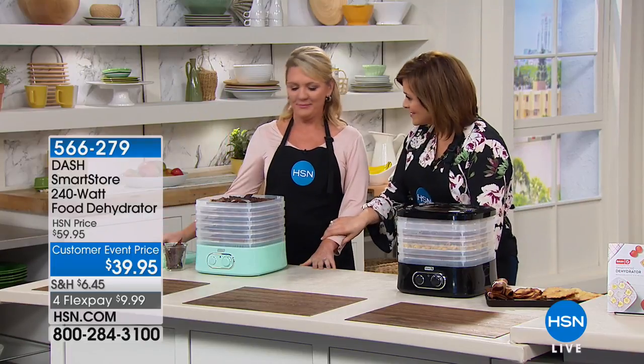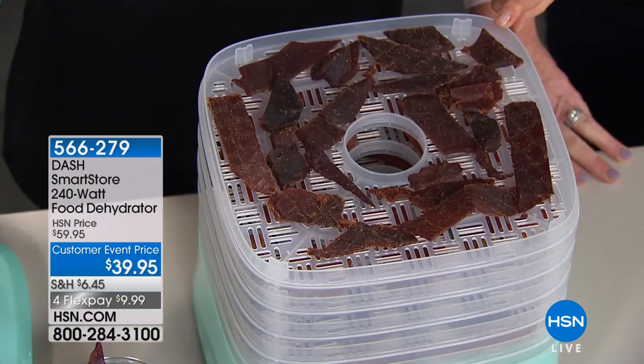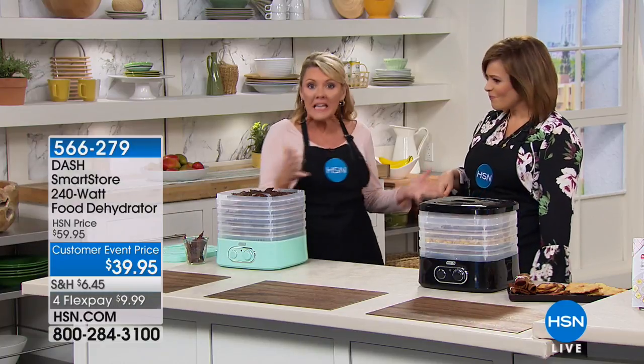The first time I saw this, I wanted this just because beef jerky is so expensive. Oh my gosh, it's so expensive. I can make my own beef jerky now. Yes, you can. I mean, what, $7, $8+ a bag? And then read the ingredients of the bag. There's things in there that we don't know what they mean and we don't want in our bodies.